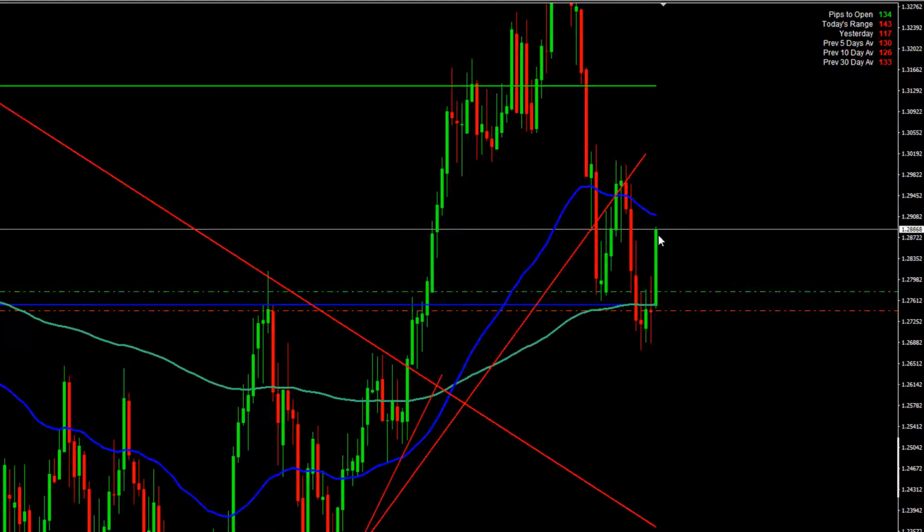The reason I'm taking part off now is at 128.90. It's already done more than an average day's range, so there is a danger now that it's just going to go to sleep and drift back down again.